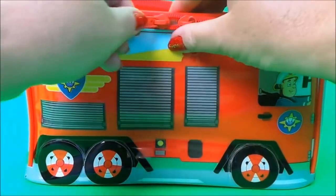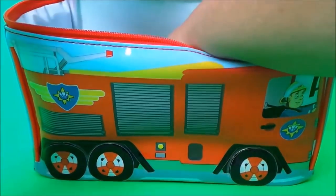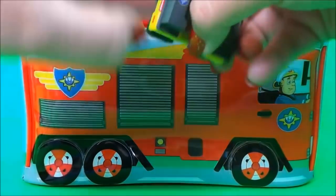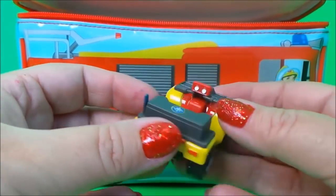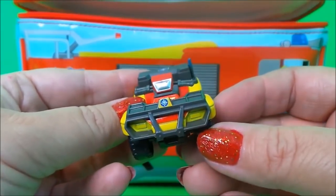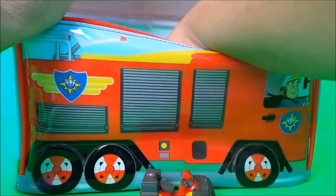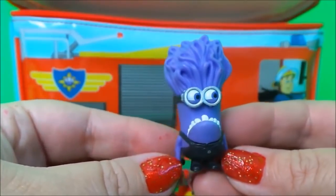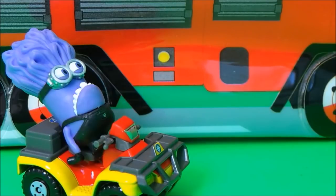Let's see, number two mini vehicle inside the magic lunchbox. It's very small. Oh, wow! It's Mercury, Fireman Sam's 4x4 vehicle. Very cool. But what character do we have inside? Oh no, it's the purple minion. Is he going to drive Mercury? Oh no, and he's off.